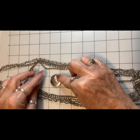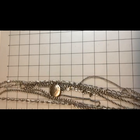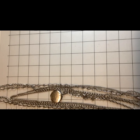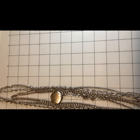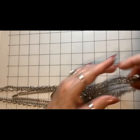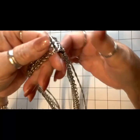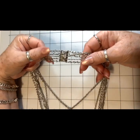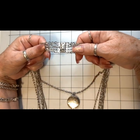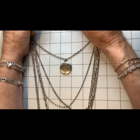It is 1 inch. And this is, at its longest, probably 28 inches. Maybe even a little bit longer. And I just think it's beautiful. So, it's lighter weight. It's not super heavy. These different strands and these different shapes are very popular right now, with the shorter strand and the longer ones coming.